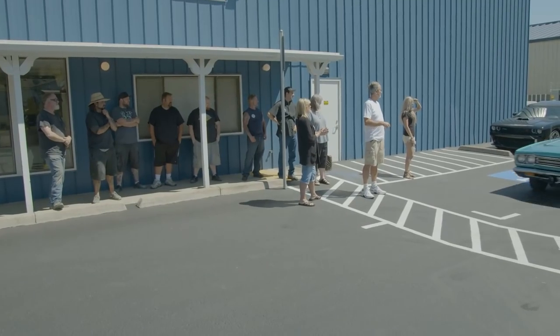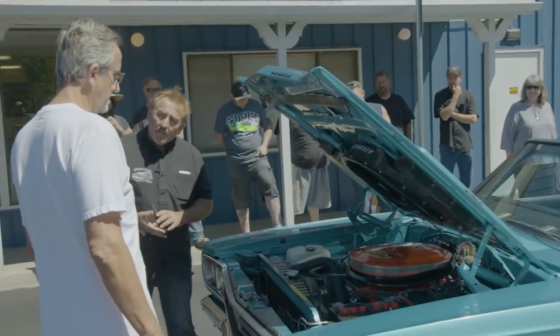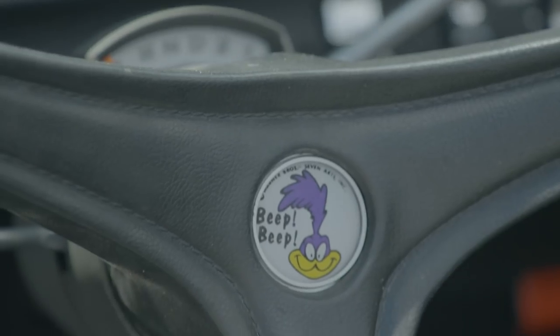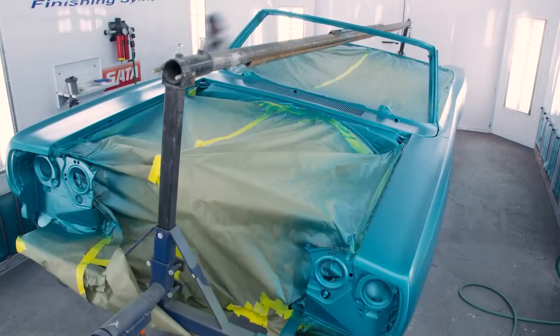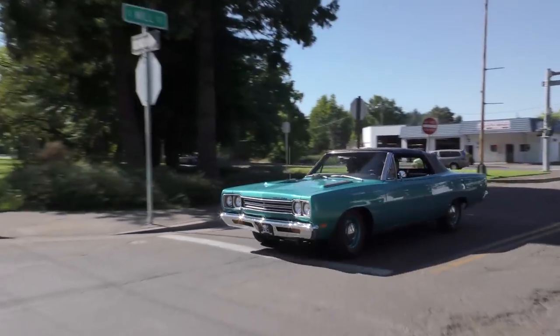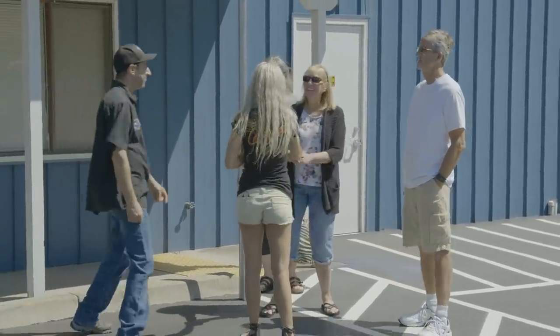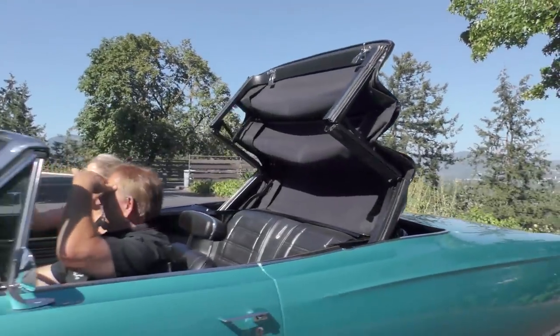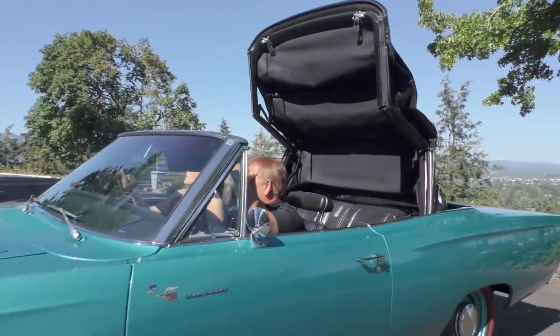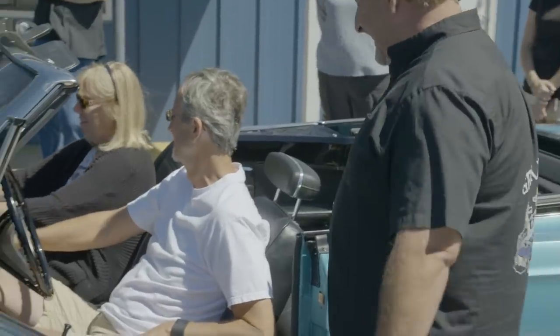Finally, Daryl Smith showed up to see his newly restored, one-of-a-kind 1969 Hemi Road Runner convertible in the very rare Q5 turquoise. But the big question is, will Allysa get to drive it? Come on, it's a $500,000 car. What do you think? And a quarter. Well, you've got to add something when you're down to 5.9.